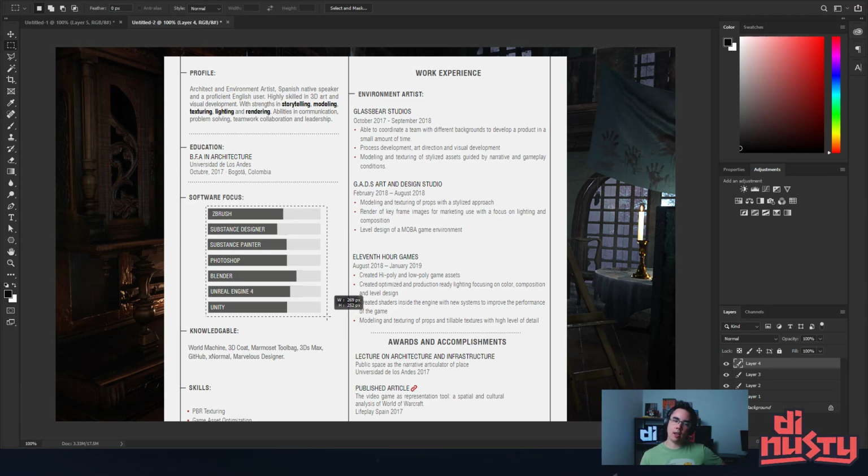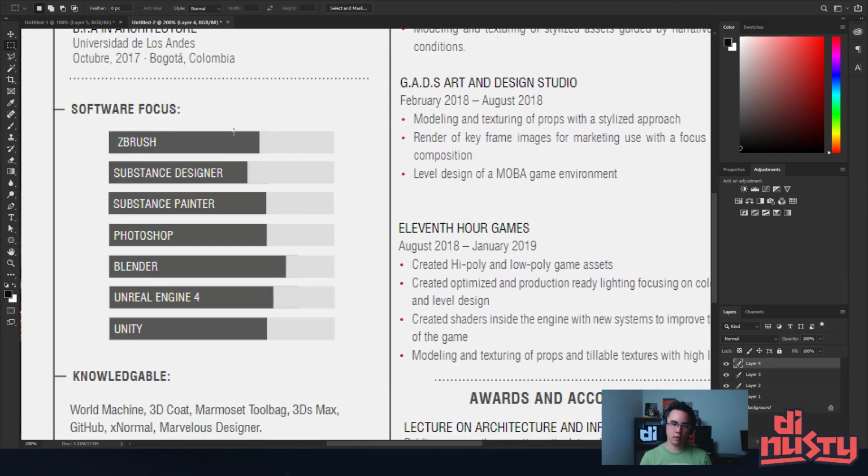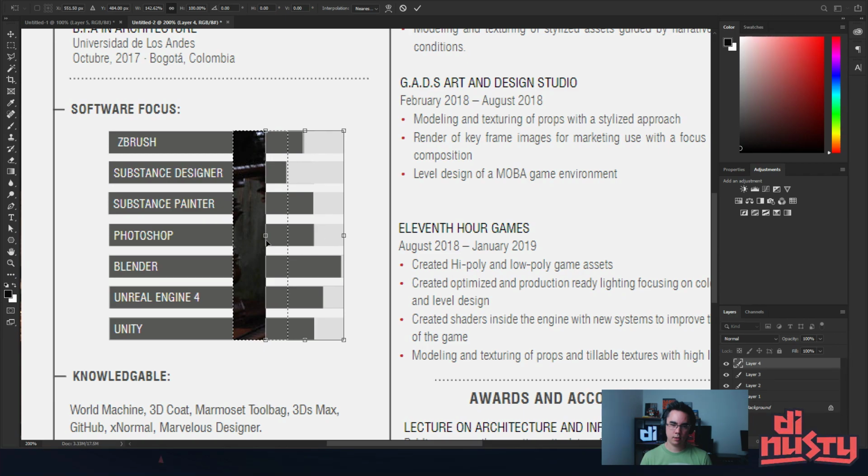I would just say that you have that software as your focus, because showing these bars just makes that a big weight in the overall image. If you think about it as composition, the overall image of your resume or your CV is these bold bars. And they're all pretty close to the same, so you might as well just list them, right? I mean, you could even, like if you took these and did this.